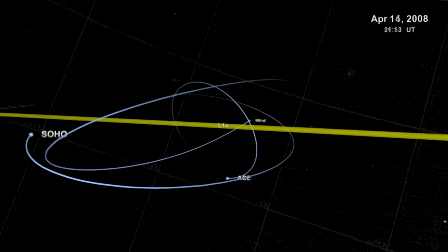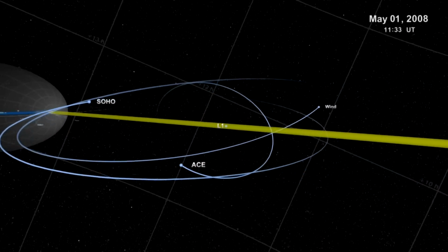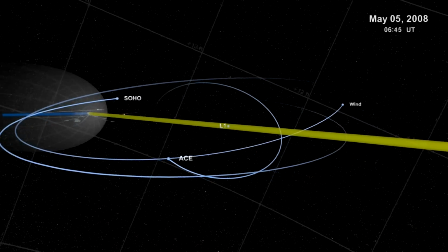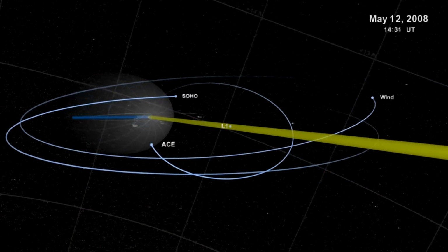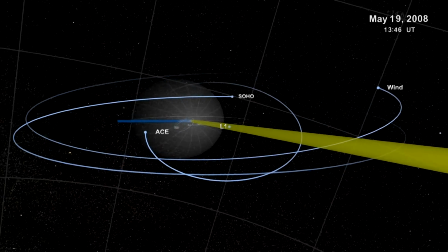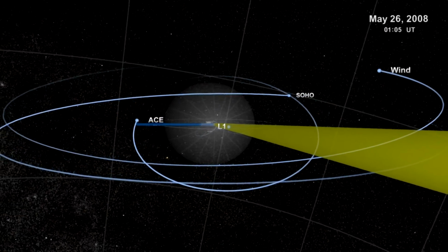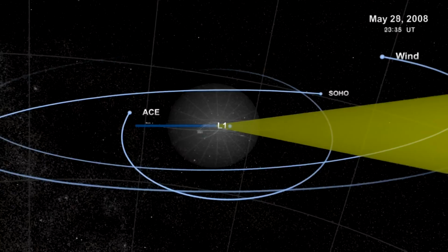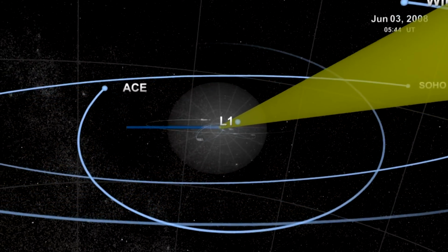Out here, there is no magnetosphere, so a good look at the solar wind is possible. ACE measures the composition and characteristics of the solar wind. WIND measures particle flows and fields in the solar wind. SOHO is a famous satellite that studies the Sun from its deep core to the outer corona and the solar wind. Later on, I'll show you what it sees when a solar flare occurs.